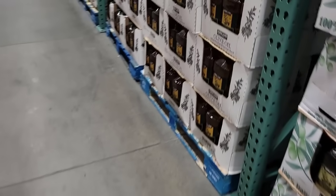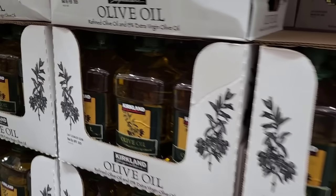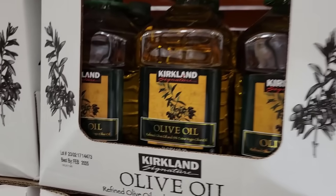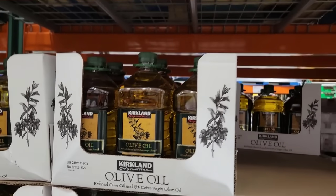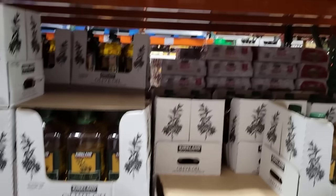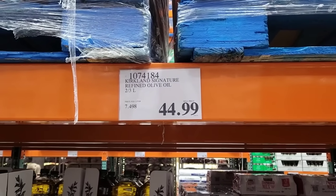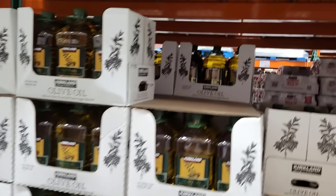Now let's go visit the cooking oil section. Here is the olive oil that we used to use before we switched over to virgin. And in August of 2021, this 2-pack of 3-liter bottles was selling for $26.99, and today, I'm sorry to say, ladies and gentlemen, it's selling for a whopping $44.99. And now that is a heck of a price increase.